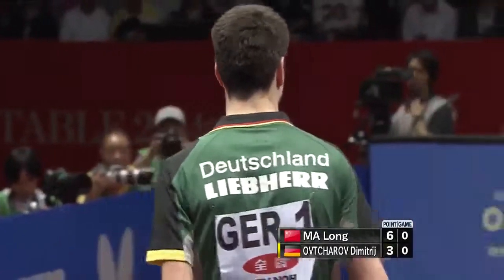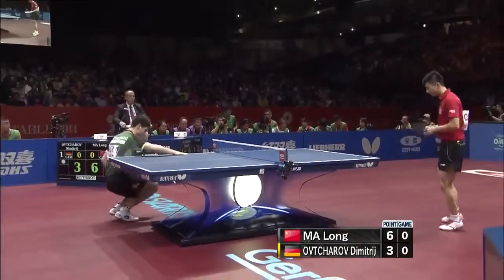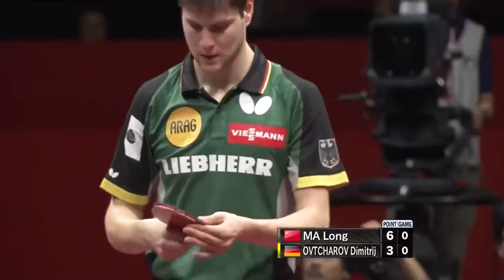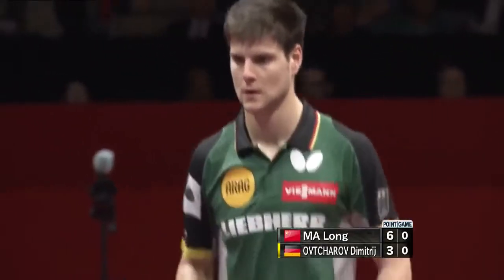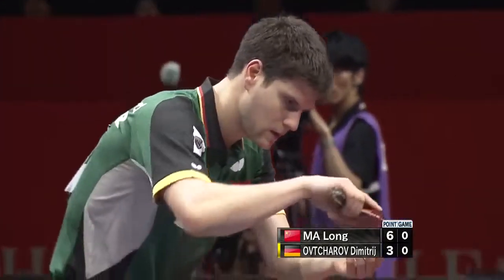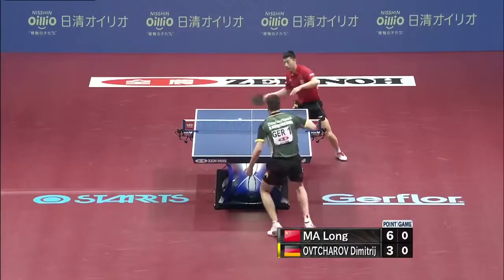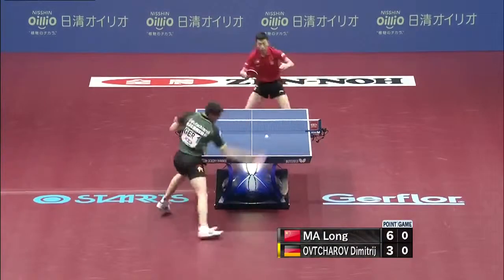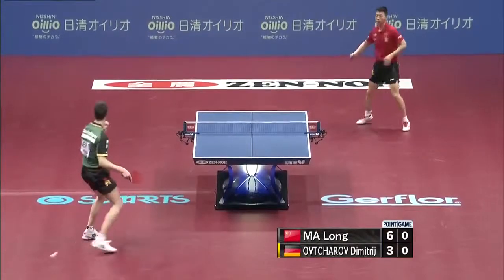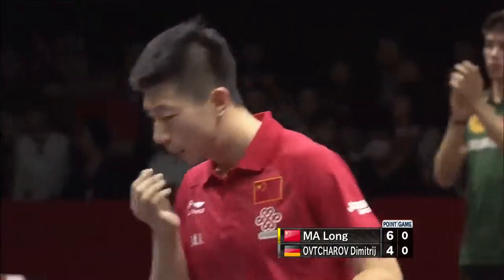The flick there just caught the top of the net off the sideline. And Marlon is forcing Dimitrij Ovtcharov to play his forehand game above the table. And that's something Dimitrij Ovtcharov did improve a lot, but still there's something he's struggling with from time to time. That's good play. Pushing Marlon away from the table. As Sushin looks on.